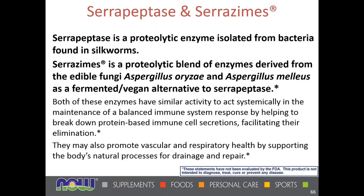Something somewhat similar: serrapeptase is a proteolytic enzyme isolated from bacteria found in silkworms. This is one of our newer products that we introduced earlier this year. And then we have Serrazymes, which I understand someone had mentioned last week is being discontinued. I haven't had a chance to confirm that, but if that is true, then serrapeptase would be, I guess, in a similar vein, but a stronger alternative. But it's not vegetarian since it comes from silkworms, at least not vegan, I should say.